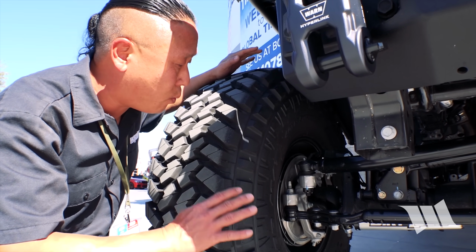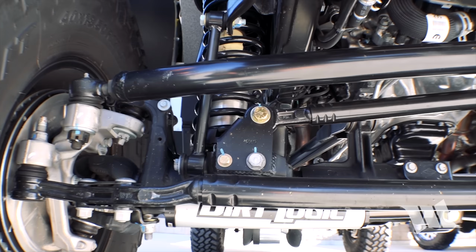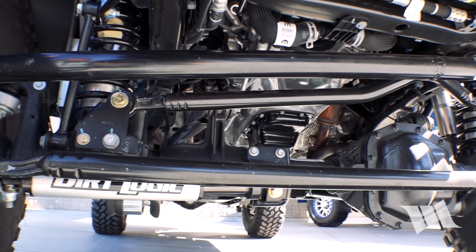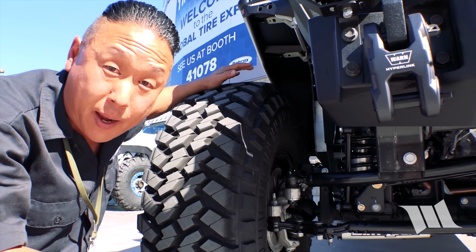It might be FabTech's, but one of the cool things that I do like about this lift kit or this setup is that it does have a track bar relocation bracket installed on the axle, as well as a drag link flip kit, and this drag link is pretty massive.